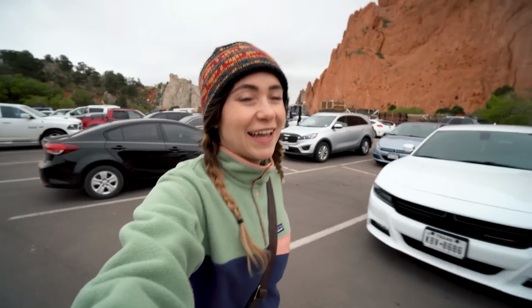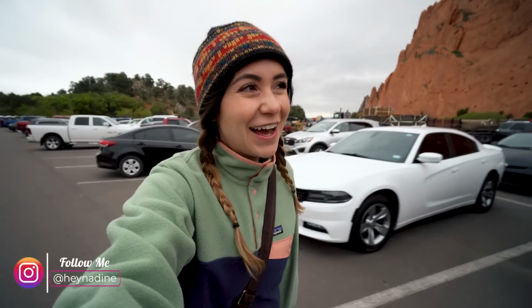Good morning, guys. It is bright and early. Right? It's not bright. We've just arrived at Garden of the Gods here in Colorado Springs. We're doing some hiking over there. So let's head on over and I'll tell you a bit more.